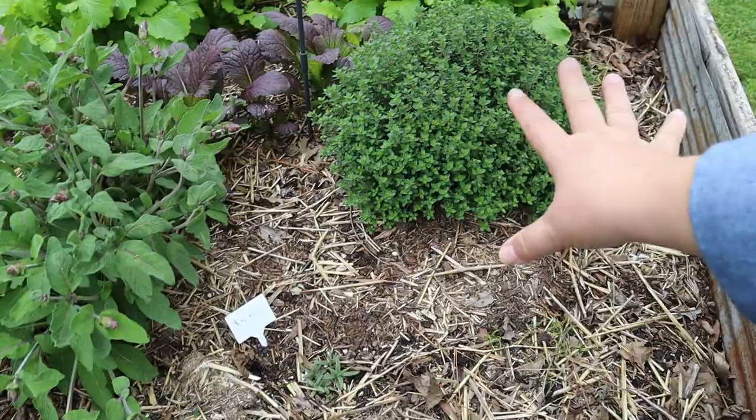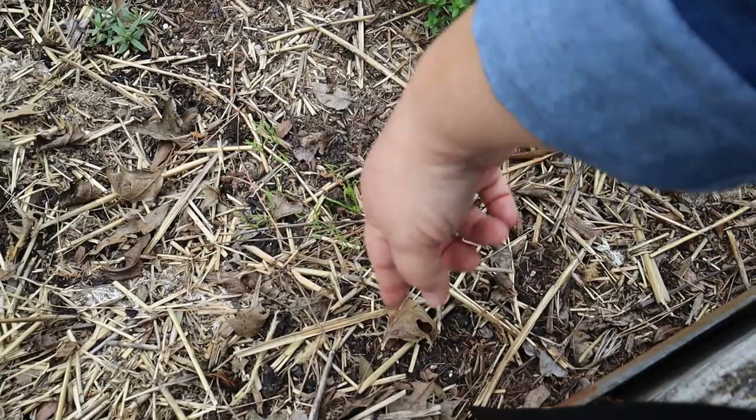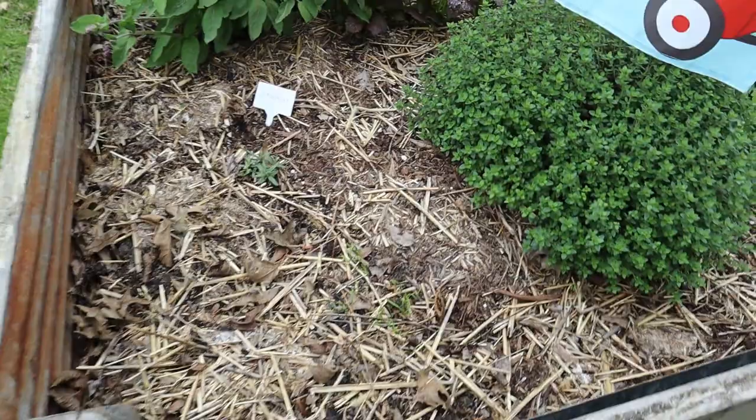Here, I've got something planted. I really don't know what I put there because I have been coming out here and just throwing seeds in here. I don't remember what I planted. I guess we're going to find out together what that is.